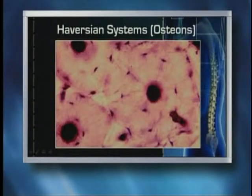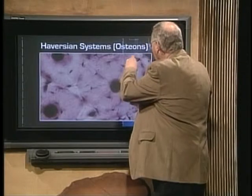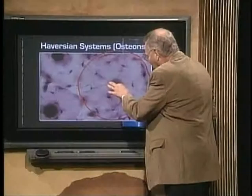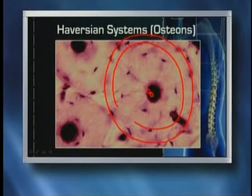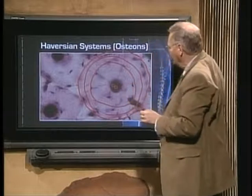We call these Haversian systems, or osteons. Here's a place where at one time there was a big hole drilled right here by an osteoclast. A blood vessel, or two, a little capillary, went in right there. And the bone formed around it layer by layer. First this layer, and then this layer, and it kept going until it got close to the vessel.